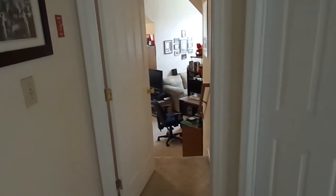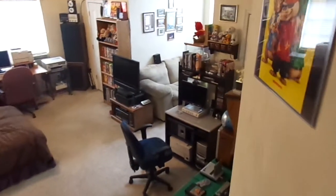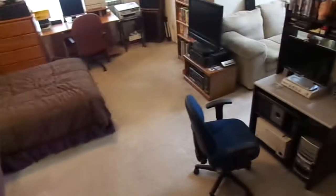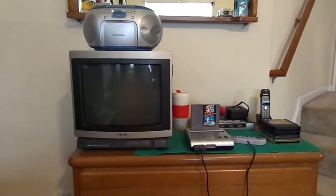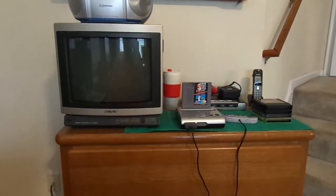Good morning, everybody. Well, I thought it was once again time for another room tour. I haven't had a lot of things change, but there are a few items. First and foremost, you can see my computer is gone from this drawer.